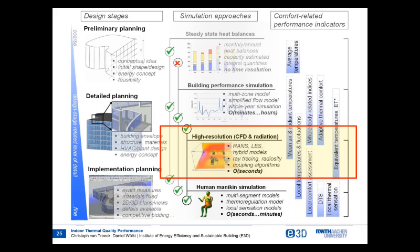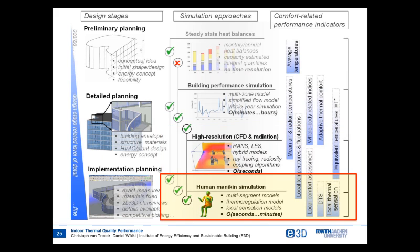Operative temperatures can accordingly be computed. However, these models do not reveal any detailed airflow information which would be required for a draft risk assessment. Therefore, a further complex and sophisticated computational fluid dynamic model needs to be created and linked with a thermal zone model in order to get the boundary conditions.